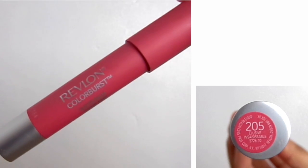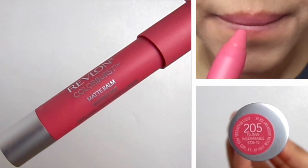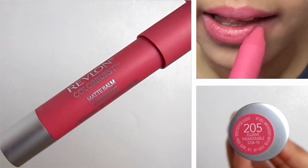The second one I'm loving is this matte balm in the shade Elusive, 205. I love this shade too. This is a very nice pink colour, and I really like it. When I apply it on my lips, it's a nude pink for me because I am an olive, tanned skin tone, so it's the perfect pink nude, and I just really like it, and I think it's so appropriate for spring. Leading up to the summertime, it's just really nice.